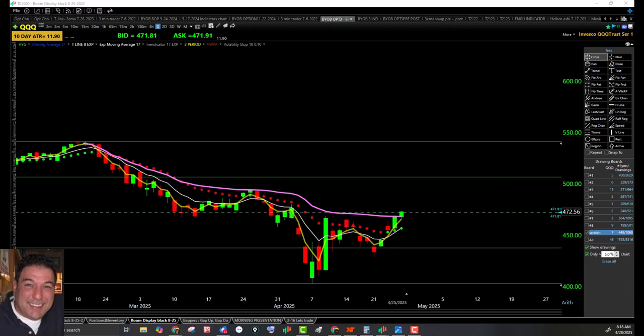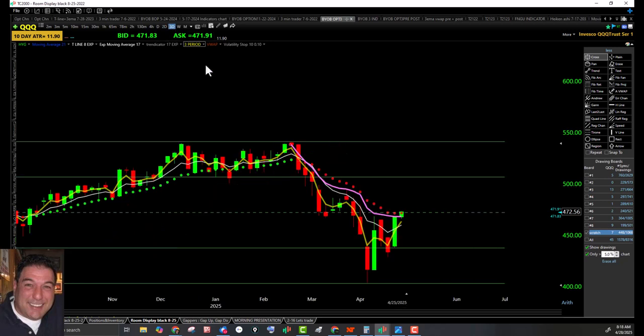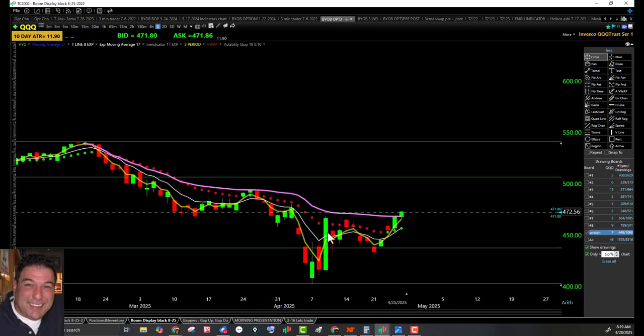QQQ, same as SPY. On the weekly chart, you can see QQQ still in a downtrend. See the low? They made lower lows. They have yet to make a higher high. See that? No higher high. 3-day chart, same deal. They made lower lows. They haven't made a higher high. That's the high they got to take out. Same with the 2-day chart. But on the daily chart, they're now in an uptrend. See the high? They made a higher high. So daily chart now in a daily uptrend.